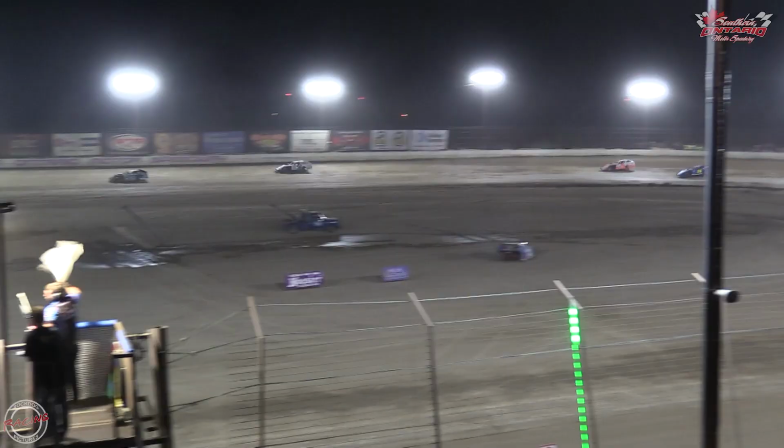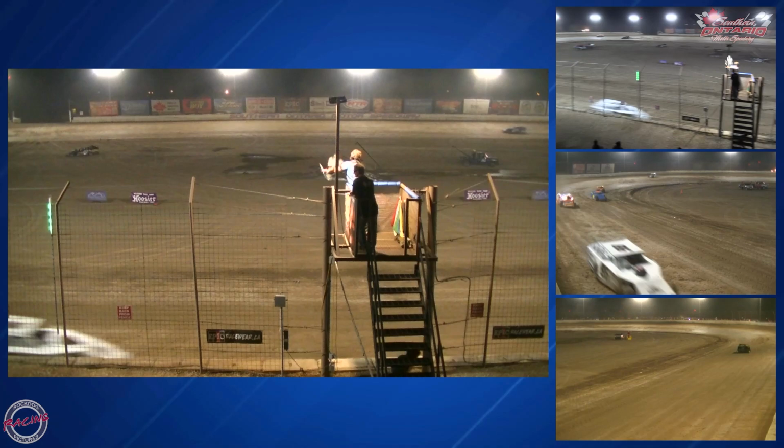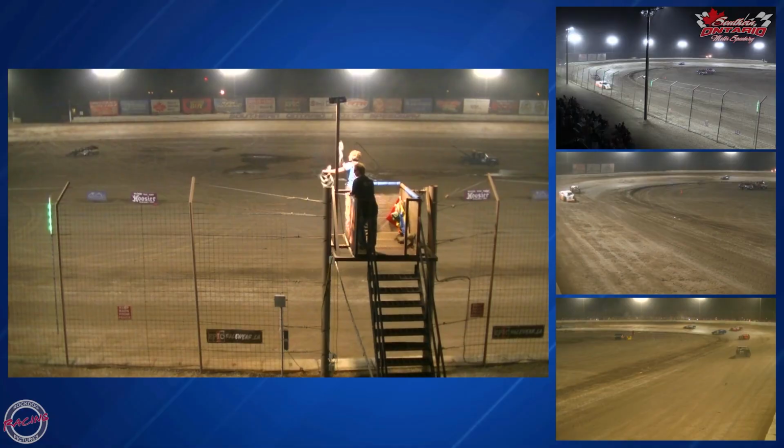Hard through one and two, down the back stretch they go. Spielman stretches it out just a little bit. Down to the bottom of three and four. Smith, nothing for him. Brian Spielman in the 22S is going to be your modified feature winner. Smith second, Justin Mills in third, Mario Toniolo in fourth, and Jim Dale Jr. rounding out the top five.